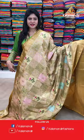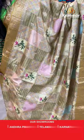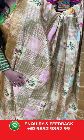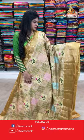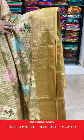Wow, it's a different pattern again. And it's a beach color saree, andi, with light green color combination. So you can say it's a multicolored saree with self checks all over body. And with silver zari we got these booties. And coming to border, which is in mustard color, diamonds, florals along with leaves.